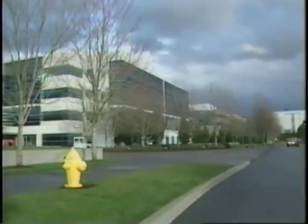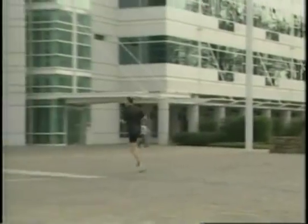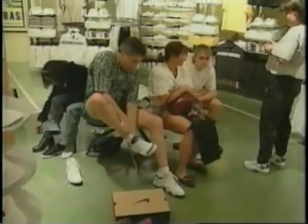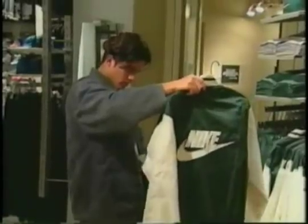Located in Beaverton, Oregon, the Nike World Campus is headquarters to a company with $9 billion in annual sales. A company whose heroes are the champion athletes who embody Nike's corporate image of health and athletic performance. Yet Nike's signature product, like all sports footwear, contained materials that were potentially harmful to human health and the environment. Could Nike's products be made consistent with their stated corporate ideals?